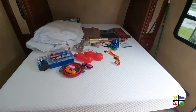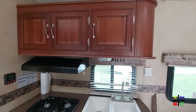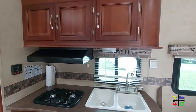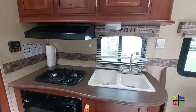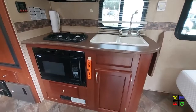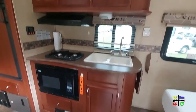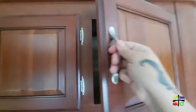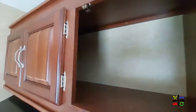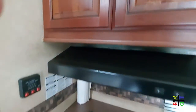All right, let's move on to the kitchen. So there are the overhead cabinets, and the exhaust system, which is a real one. It does vent outside. We have a kitchen window, a dual gas stove, dual sink, a convection oven microwave, under sink cabinet, as well as drawers. Let's see what this looks like in here. Okay, it passes all the way through, no separations, so that's nice.